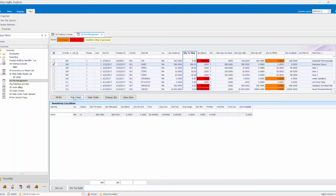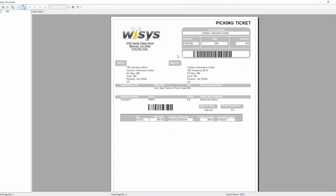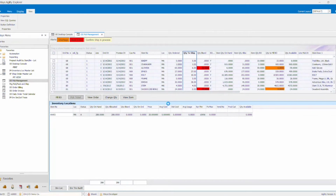I'm going to go ahead and print my pick ticket. So I've got my pick document. You can see that when I produced the awesome sauce, it was produced to a staging bin. This is where I'm going to do my QC. This is where I'm going to check things. This is where I'm going to make sure I've got my labels for my customer. But they're right here in the shipping bin, the staging bin. And it printed correctly.